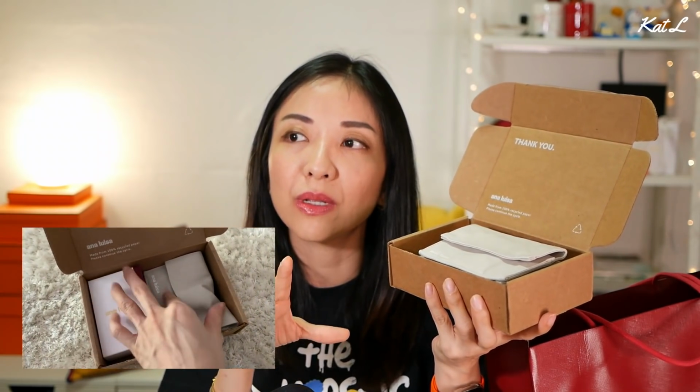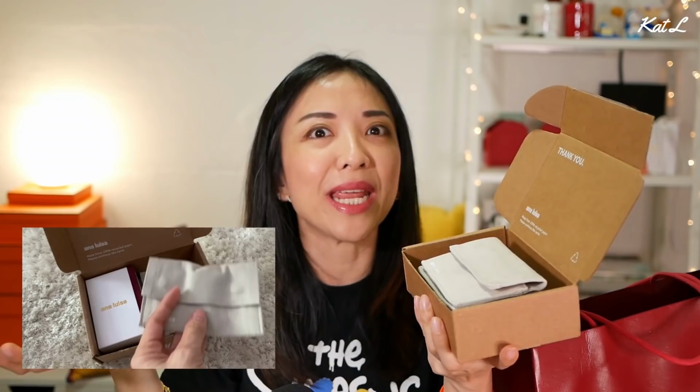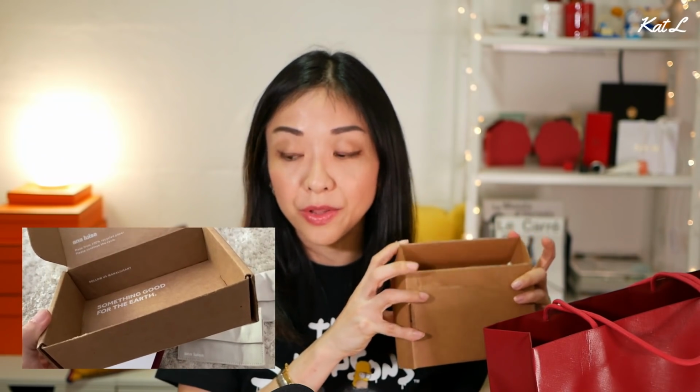If you haven't bought anything from Ana Luisa, they are a sustainable, environmentally aware company and all their packaging is recyclable. They really put thought into their packaging and products, and really want to be green, right? You just don't want to be putting things out there that hurt the environment. So I love the packaging, and everything is recyclable. Actually, I do use some of these boxes for storage and other things. I keep some of them, not everything, because otherwise there'll be too many boxes in my house.